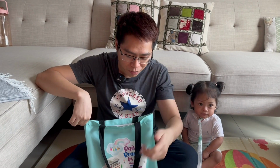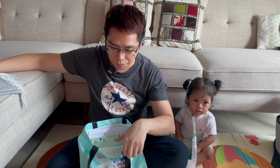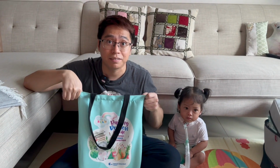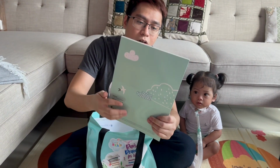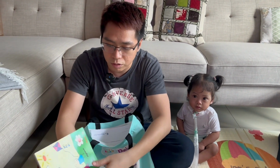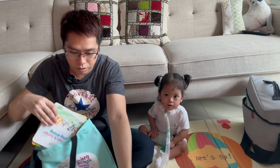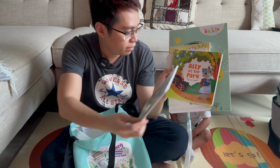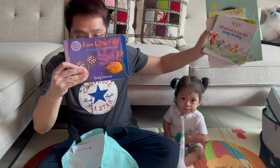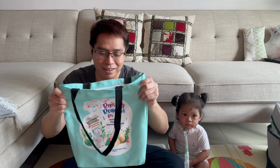Hi, we just reached home and we registered Aisha for membership of the library. And yes, Singaporean babies, mommy and daddy, please register your child under your child's name. Then you will get this free goodie bag. Inside it, they will give free story books. This, and there's a lot actually. This, and this, and this. So please register your child's name and get the free books and the nice cutie bag.